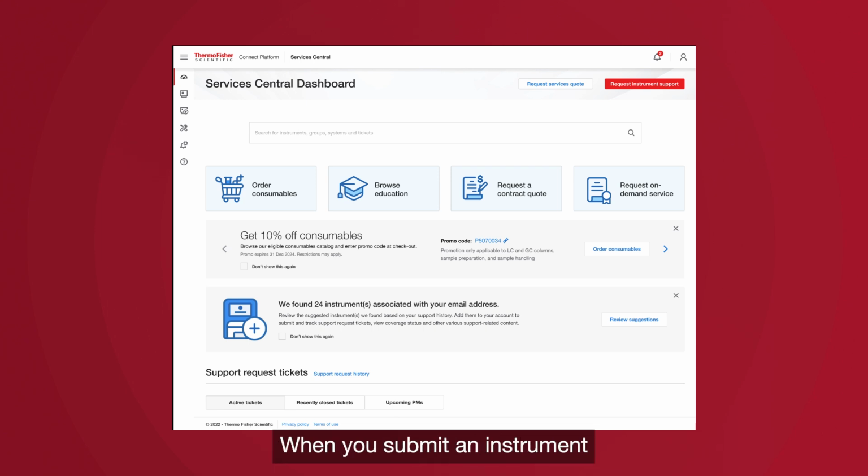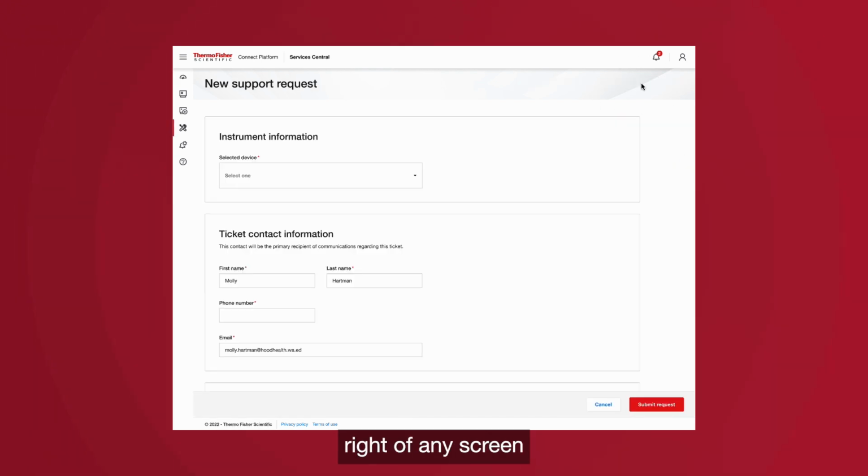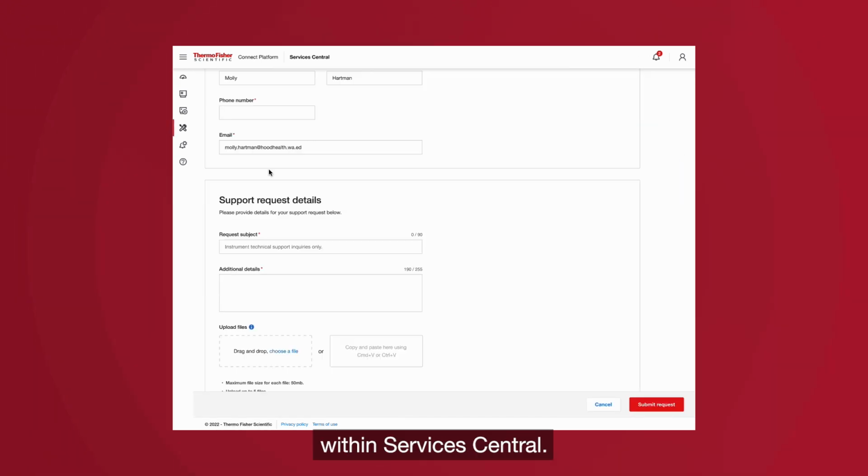When you submit an instrument support request, it goes straight to a dedicated support team that can help you with your problem. To request instrument support, click on Request Instrument Support button in red, located on the top right of any screen within Services Central.